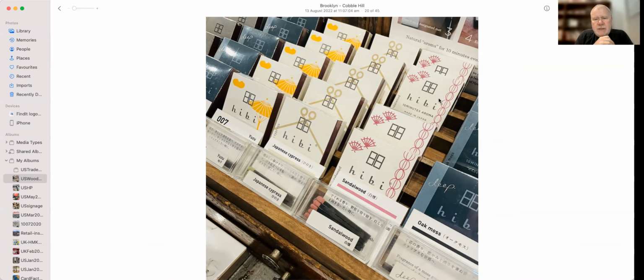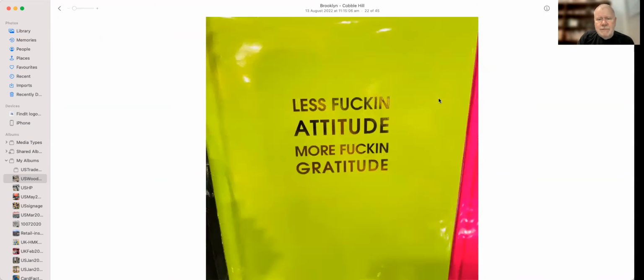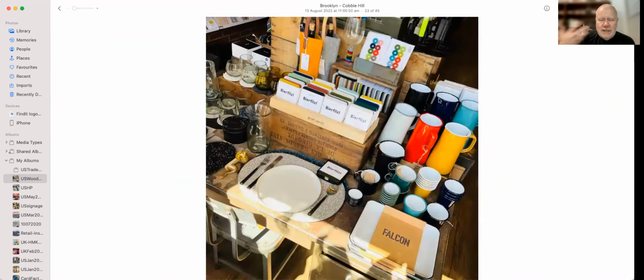And so here you are with these matches that are effectively an incense stick, with a nice broad appeal compared to what is traditionally a feminine type pitch. But then they go into the bath bombs. They use color a lot really well in the store to create a sort of a vibe and an essence of the business. And then they have fun. You've got products there that just have a whole bunch of fun that really help people connect with the fun side.